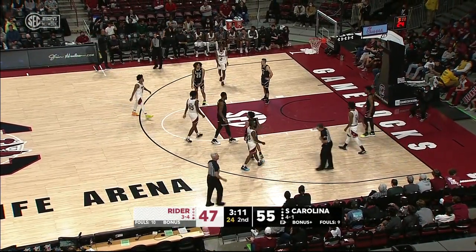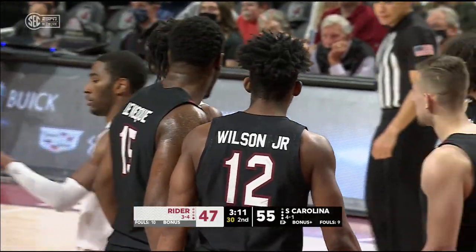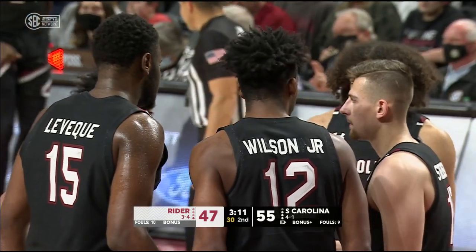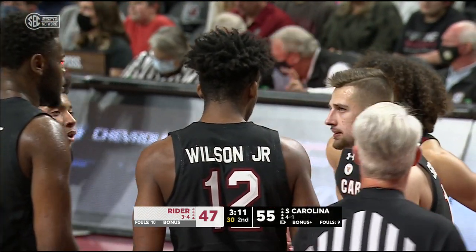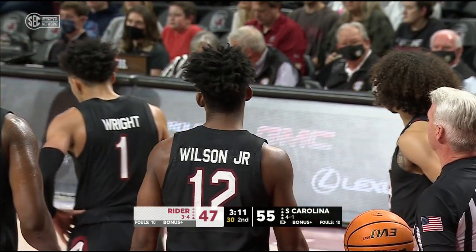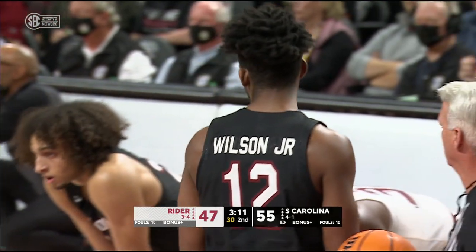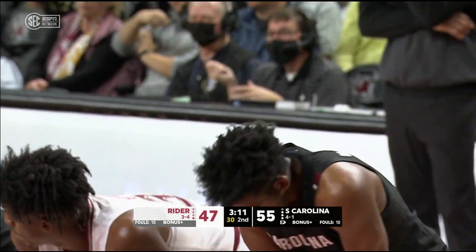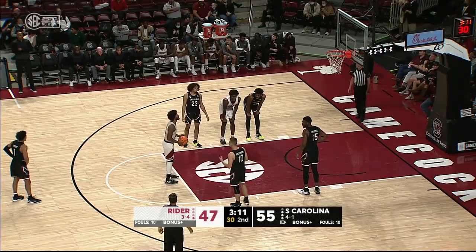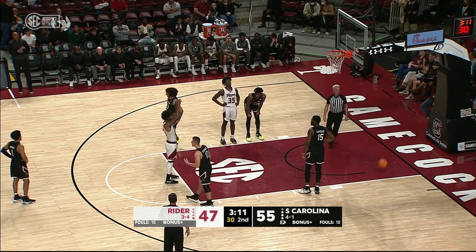Murray tried to feed Vaughn. And the foul is going to be called on the Gamecocks. It's the 4th on A.J. Wilson. And it's the 10th team foul, so double bonus the rest of the way for both teams. And obviously that works better in South Carolina's favor because they can run their offense and then really try to attack and get downhill. And that's what you saw Devin Carter try to do, is attack, get downhill, and draw that foul.